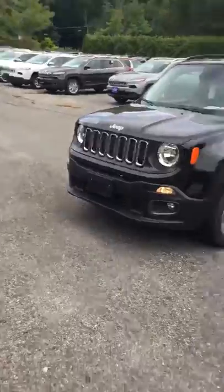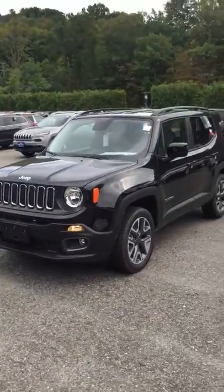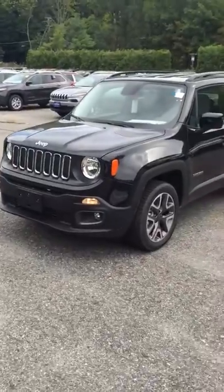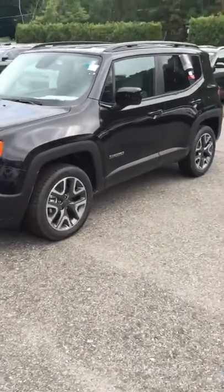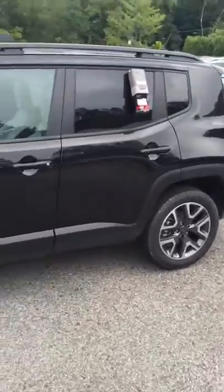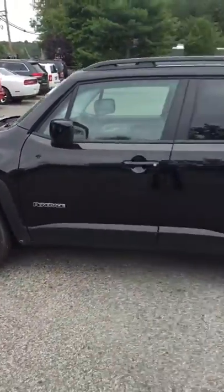Today I'm going to show you a compact SUV. This is called the Jeep Renegade. It happens to be the Latitude version of it. It's got a 2.4 liter four-cylinder engine. Very nice size vehicle, 4x4. We'll take a look inside.